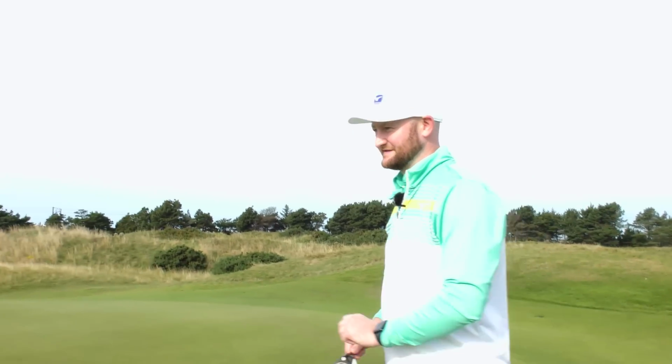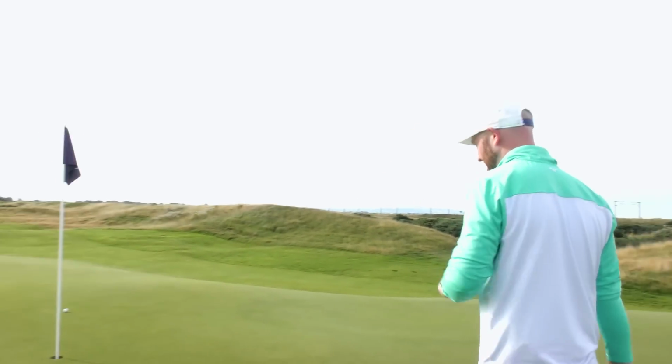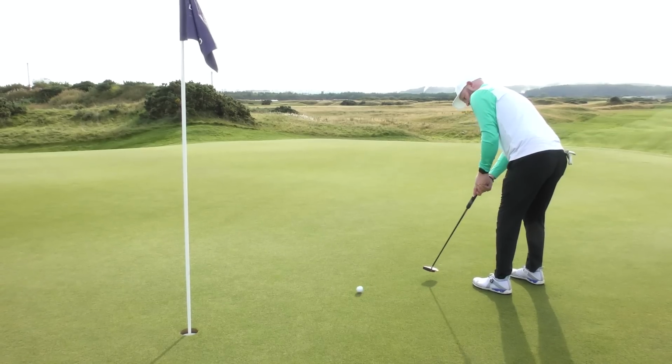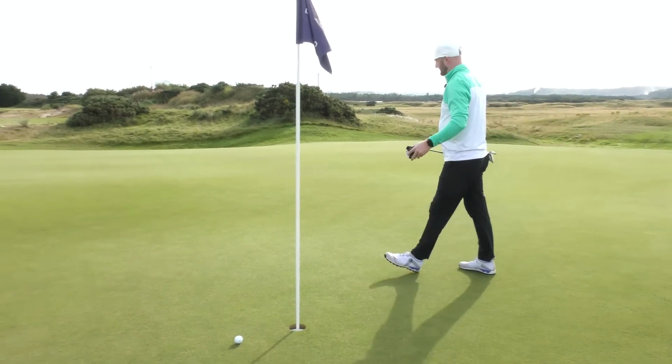That looks so good. It just seemed to gather pace as it kept going and going and going. Had the right line. It's just run over the edge of the hole. Just got that tester distance now. Oh, that's unfair. That's unfair.